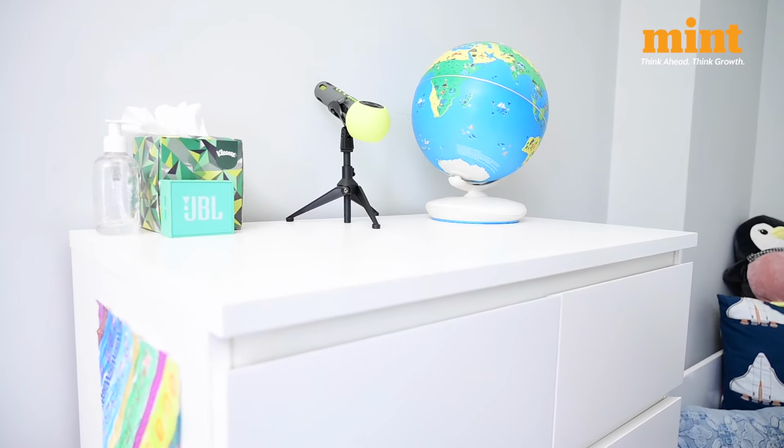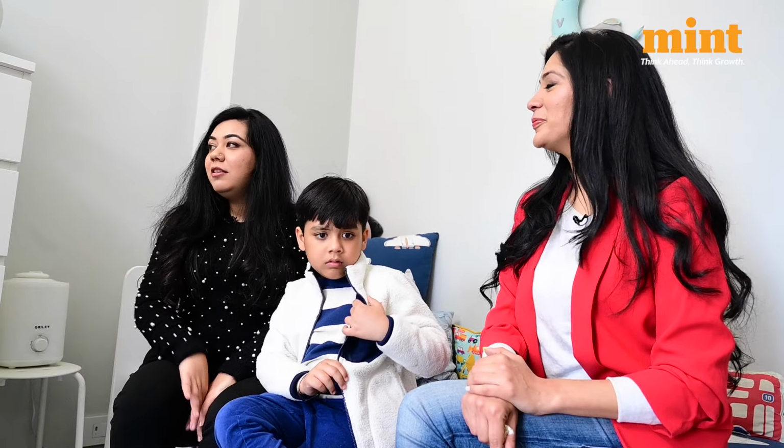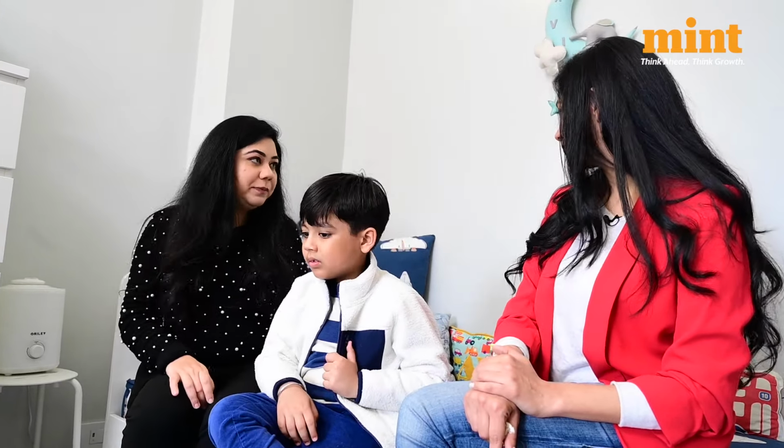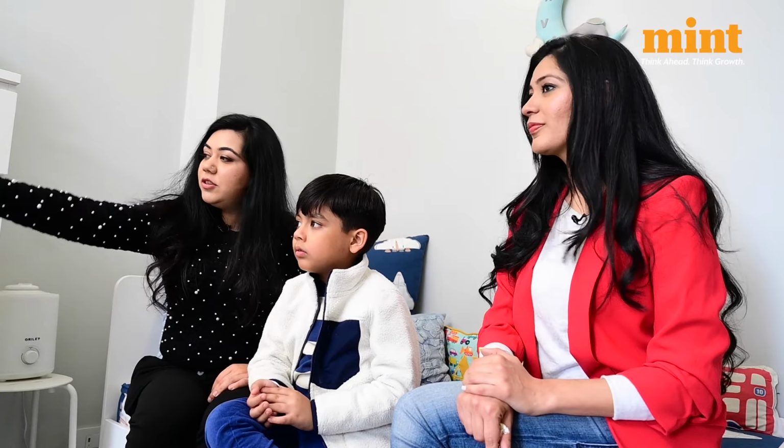So all the furniture, was it custom made? Again, I learned from my mistakes. We spent a fortune the first 2 times. This time around, this section is IKEA and this is custom made. Wow, lovely. I just kind of sourced it from there, found exact measurements, looked at YouTube videos to see how it looks, and then just got this full thing sourced from IKEA.